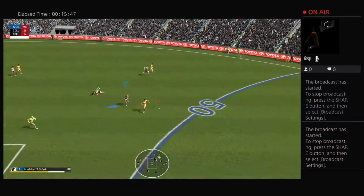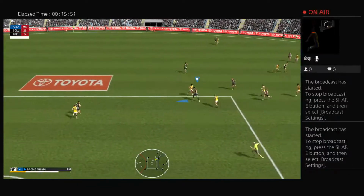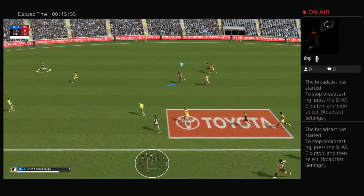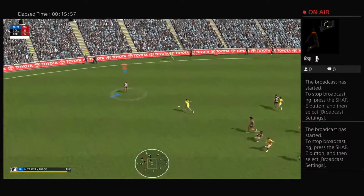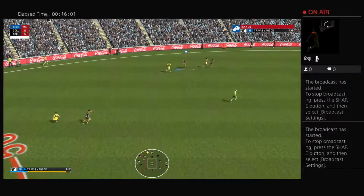Gets the loose ball. Good hand skills there. He knocks it down. Grundy with the football. Even under extreme pressure, he's got the handball out. Pendlebury puts it on the boot. Barker has it. He wants to play on.